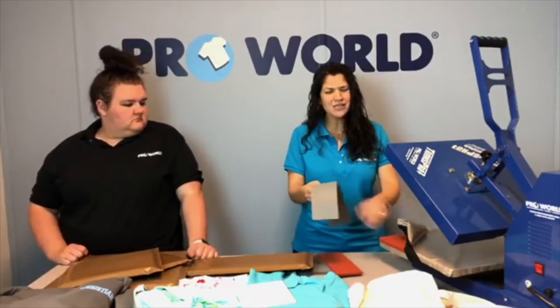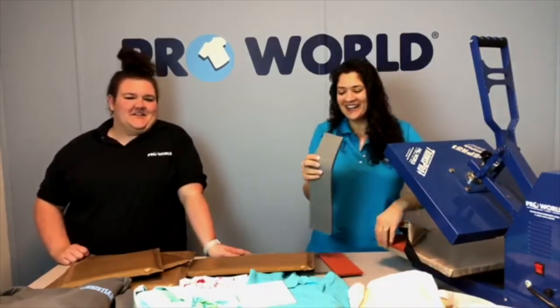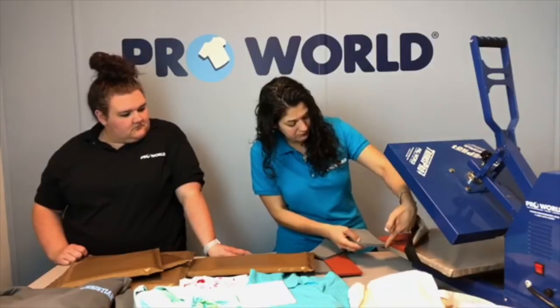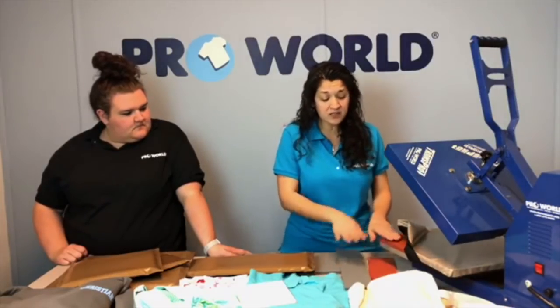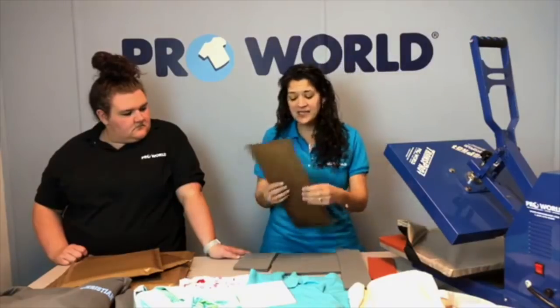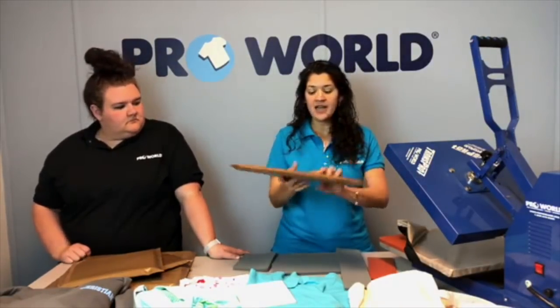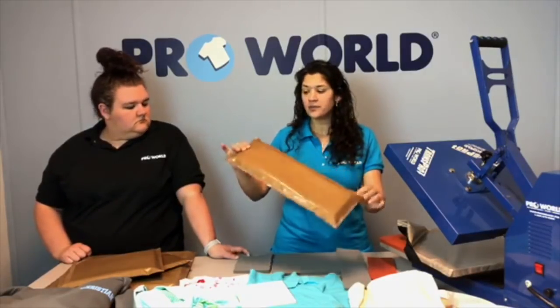That's what it feels like. It's a little bit softer than this. No, it feels the same. Yeah. So, just different colors, really. Yeah, just a little bit thinner in measurement, so it's not as thick. But that's basically what this is made of. This has a foam center to it, and then it's wrapped in Teflon, or nonstick sheet.